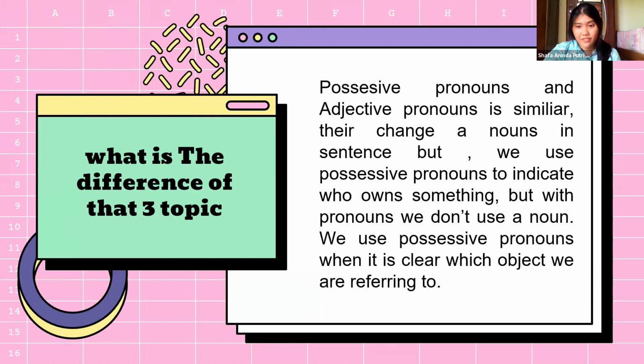Before I go to the next material, let me introduce myself. My name is Safa Ananda Putri Wahyudi. My student ID number is 21120211145.